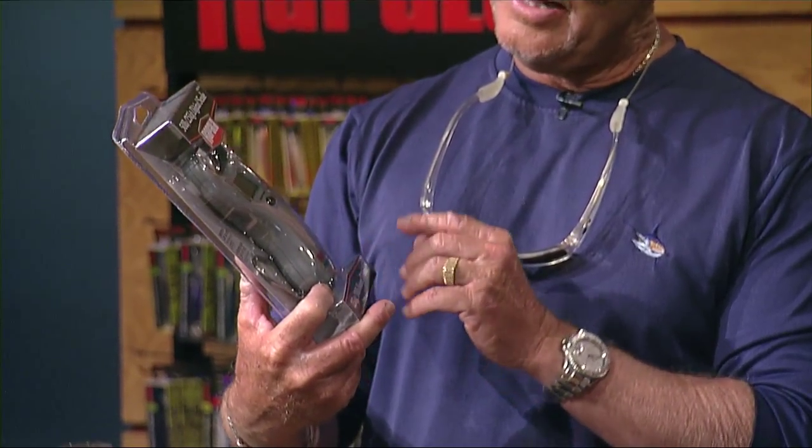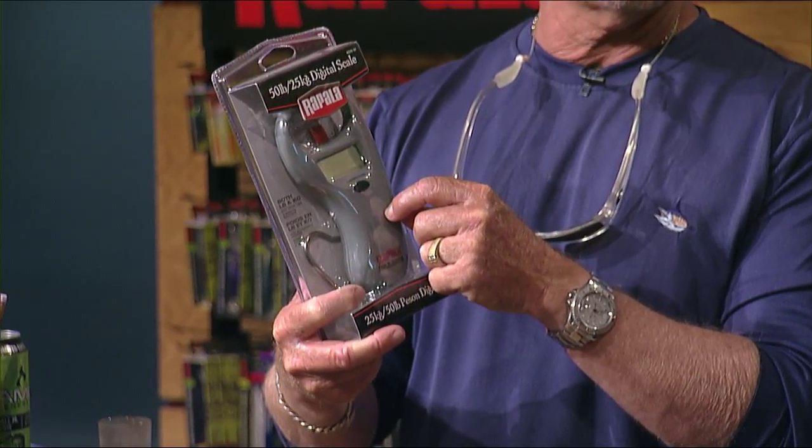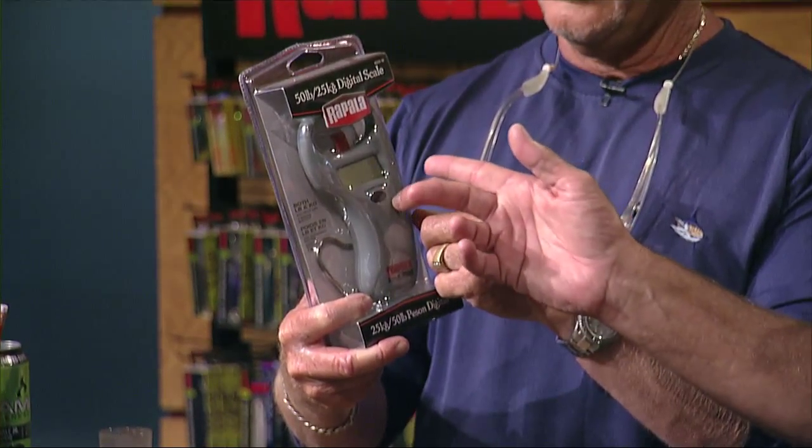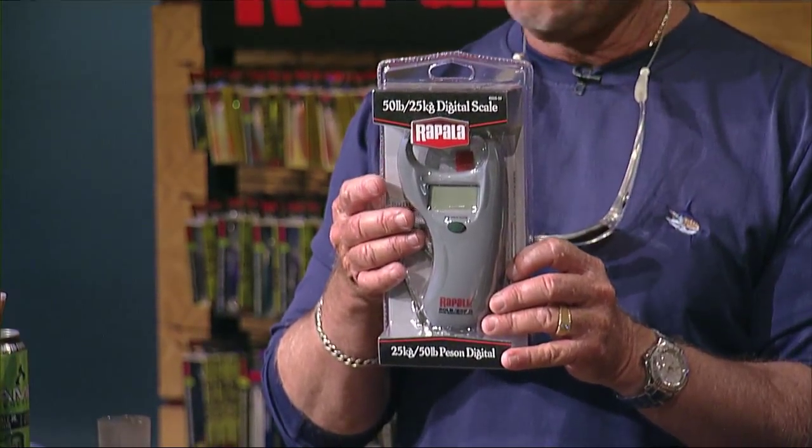You know, Harry, the one thing that I find that's so important about this is there's not a lot of scales that'll go up to 50 pounds digitally. And this is a digital scale, certainly very important to us. 9-volt battery, yeah. That's all it takes.